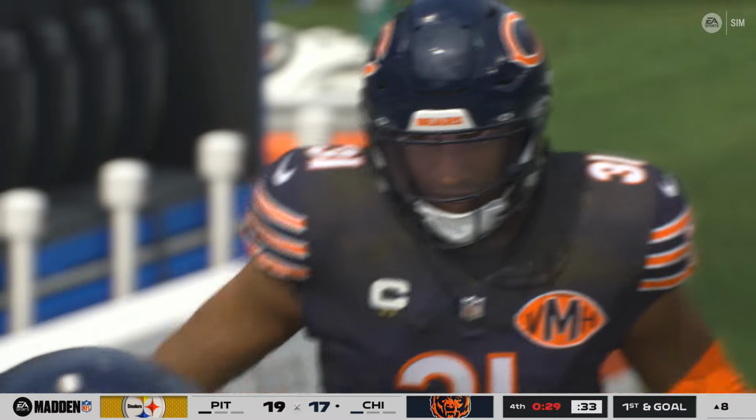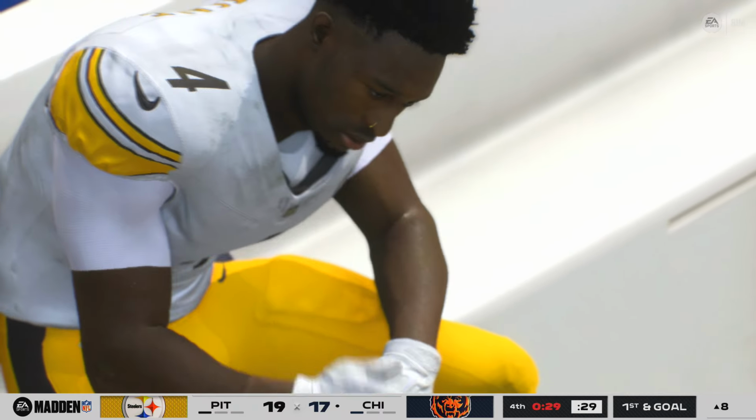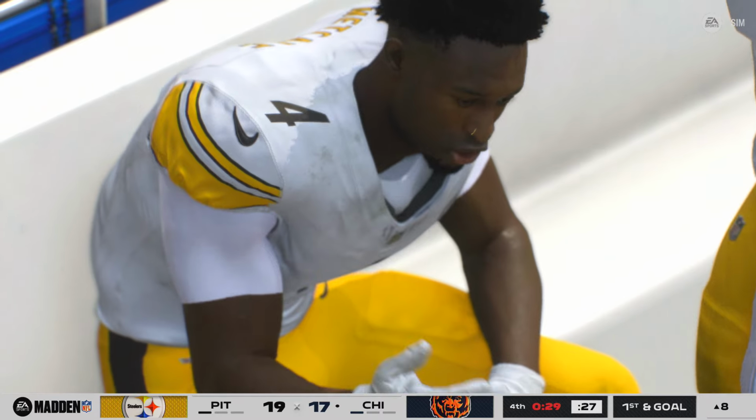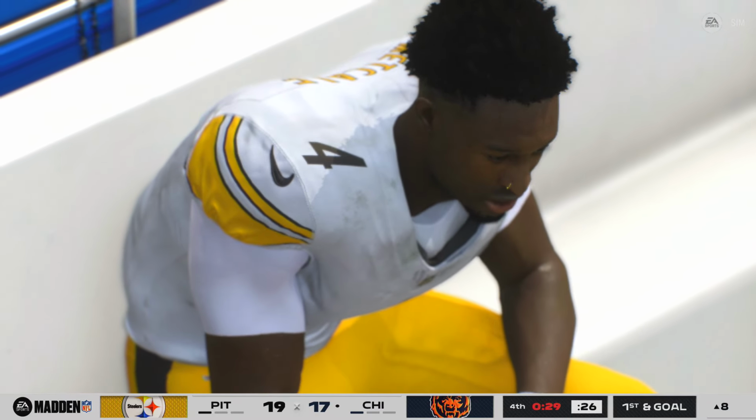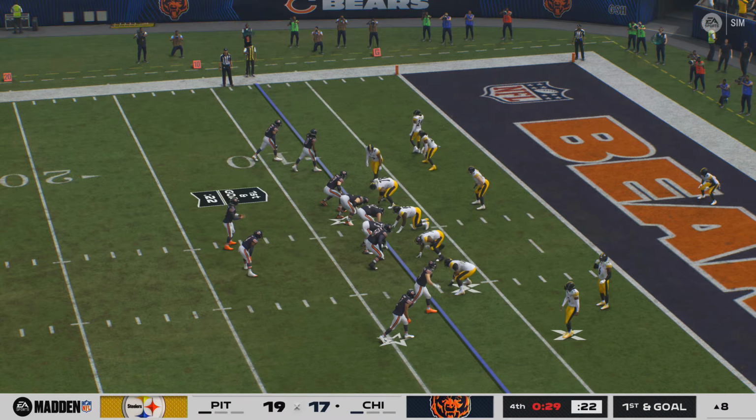So an ideal set of circumstances there. They move the chains, and they save that final timeout. Well, they got the yardage they needed there, picked up the first down, got out of bounds. How about the urgency that they have, as well as the understanding of where they are on the field?